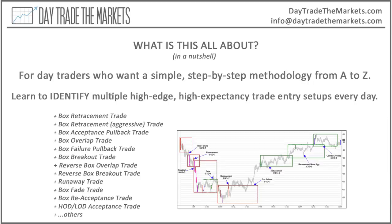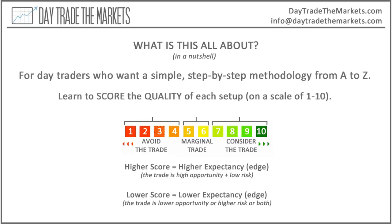From there, then, you're going to learn a lot of different high edge, high expectancy trade setups each day. But again, just like that tiger image I showed earlier, you don't want to take every trade that you see. That's a definite way to fail. What we want to do is understand when it makes sense to take a trade and when it makes sense to pass on a trade, and when it makes sense to be more aggressive on a trade and when it makes sense to be less aggressive on a trade.